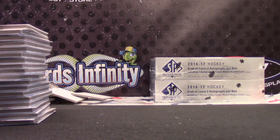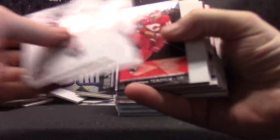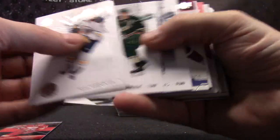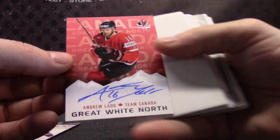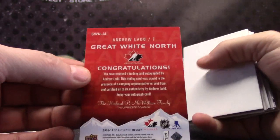A few of the breaks, like this Spa and the Threads, have a few packs in them, so they're going to take a minute to look at all the cards. Matthew Tkachuk, Renee Bork, Andrew Ladd.